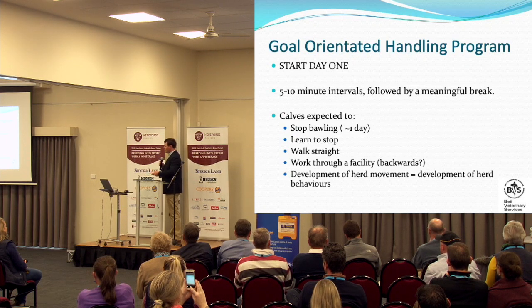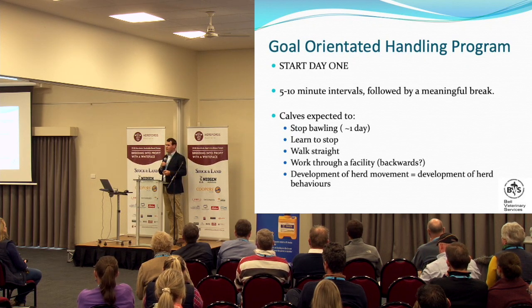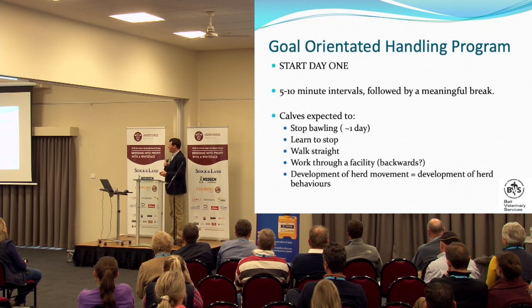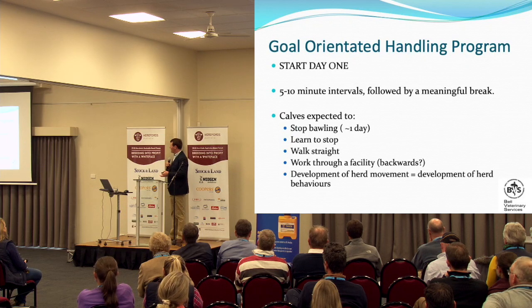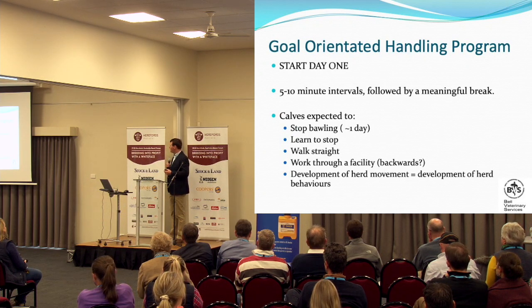We want to teach cattle to stop. This is the time we want to teach them everything we want them to take forward for the rest of their life. This isn't just important for feedlot cattle, this is important for your replacement heifers also. Take them and teach them the right things at the start. Teach them to walk straight. Take them through a facility, and if you really want to, take them through backwards. That's pretty cool. We want to develop herd movement, and we want to develop herd behaviours.